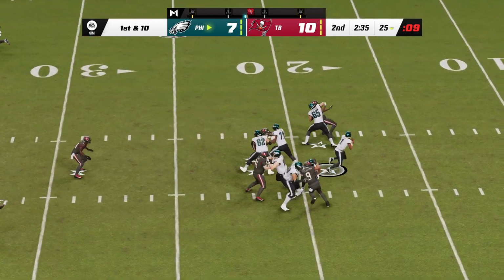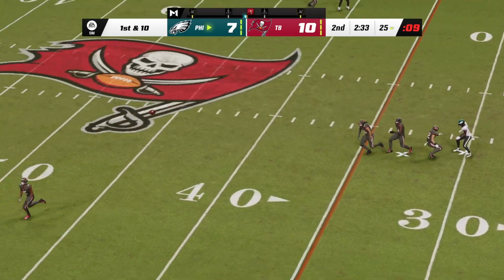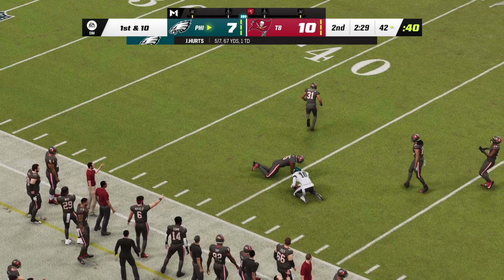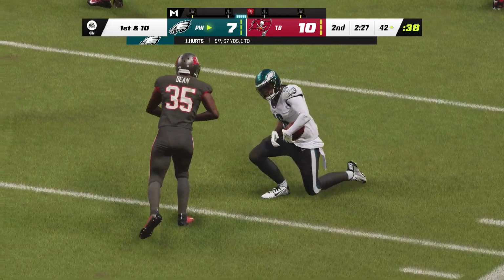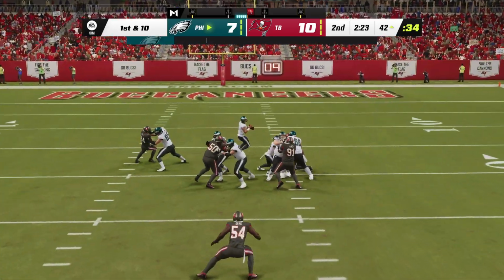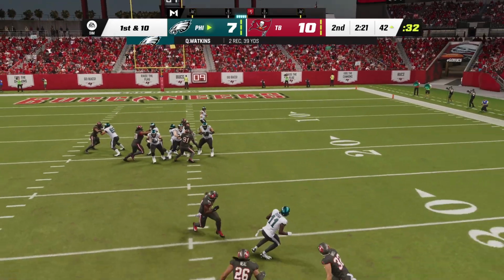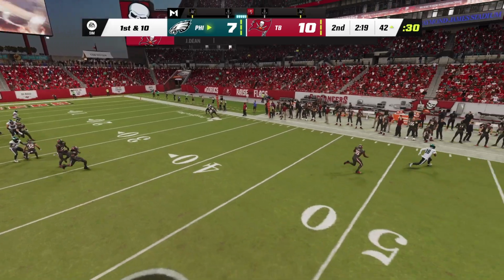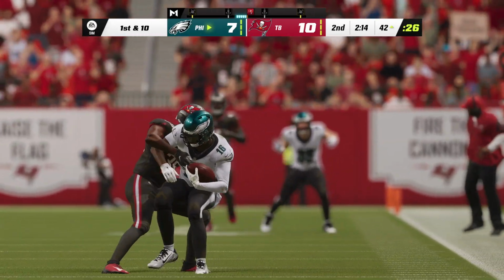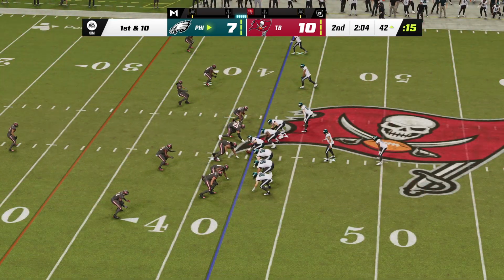On 1st and 10, it's Hurts. Wide open is Watkins. He's got him. And he'll have it past midfield almost to the 40 before being taken down. 33 yards that time. Well, partner, I'm not sure how this drive's going to end, but how about the way they flip field position there? A nice attacking play. They picked up a heck of a chunk of yardage.